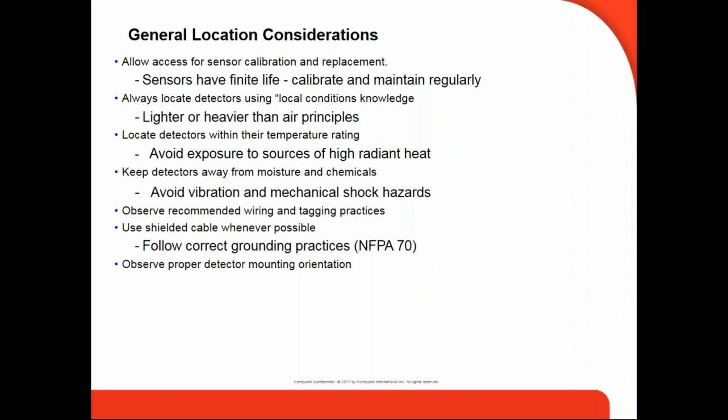Again, avoid vibration and mechanical shocks where possible. Observe the recommended wiring and tagging practices. And the reason we put tagging in there is that when you have sensors throughout a facility, trying to chase one down from an electrical stance without proper tagging can be a difficult process.